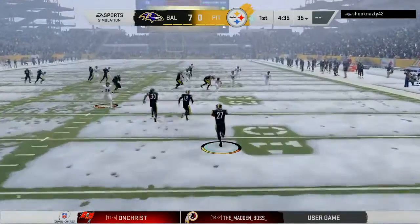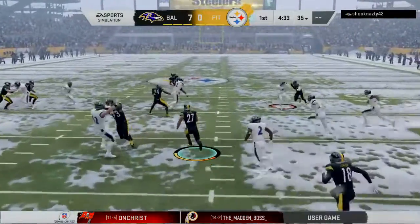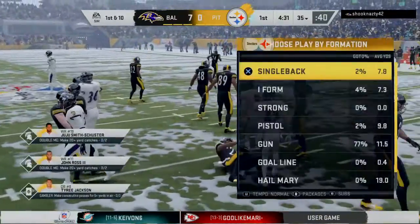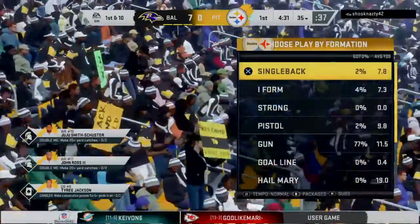That's fielded in the end zone. And good starting field position. He'll get this one all the way up to about the 35-yard line.